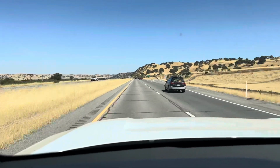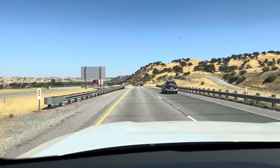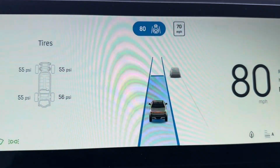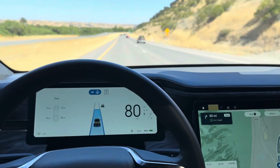This is a day we decided to take a quick trip up to Santa Cruz. And as you'll see in a little bit here, we did find the Tesla charging station that was open to non-Tesla vehicles. And that was quite a pleasant experience.